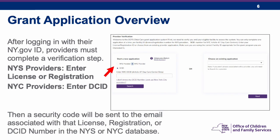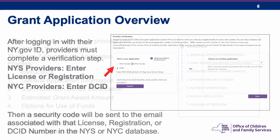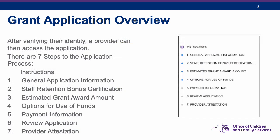After logging in with their NY.gov ID, providers must complete a verification step. First, they will need to enter their license, registration, or DCID number. New York State providers should enter their license or registration number. New York City providers should enter their DCID number. Then a security code will be sent to the email associated with that license, registration, or DCID number in the New York State or New York City database. After verifying their identity, a provider can then access the application.